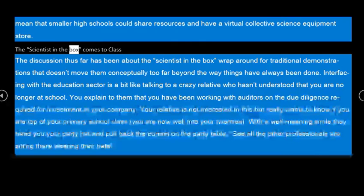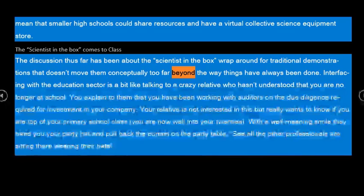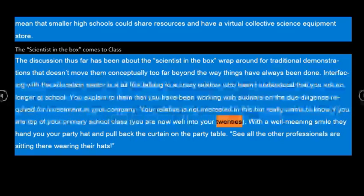The scientist in the box comes to class. The discussion thus far has been about the scientist in the box wrap around for traditional demonstrations that doesn't move them conceptually too far beyond the way things have always been done. Interfacing with the education sector is a bit like talking to a crazy relative who hasn't understood that you are no longer at school. You explain to them that you have been working with auditors on the due diligence required for investment in your company. Your relative is not interested in this but really wants to know if you are top of your primary school class. You are now well into your 20s.